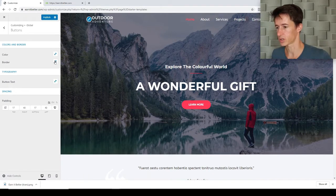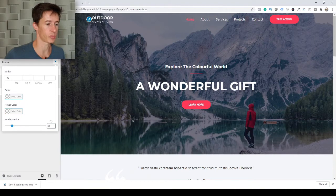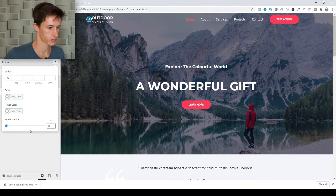So this is the cover button, the button of the cover. Then you can apply a border to it if you wish. Then it has the border radius. The border radius is what gives this rounded look. So if I remove the border radius, well, it didn't remove. Let's go here with 0.